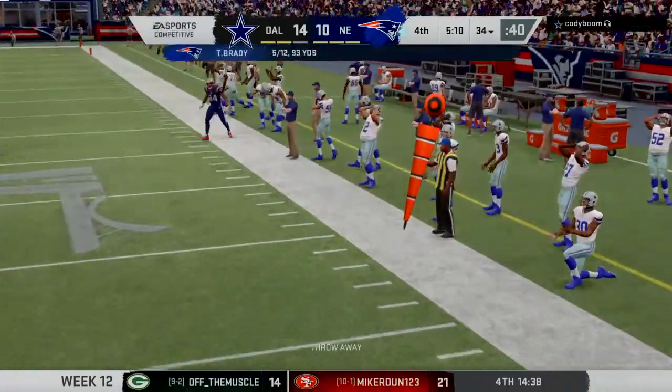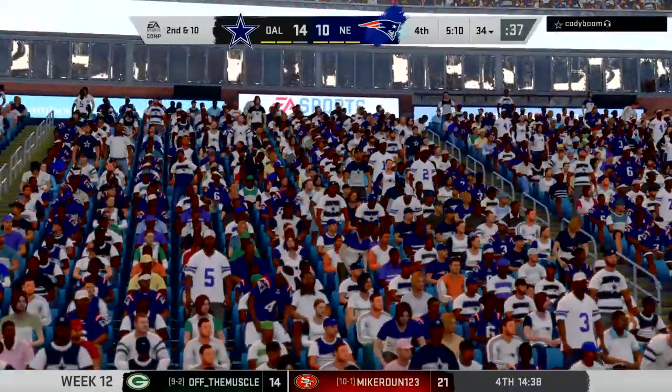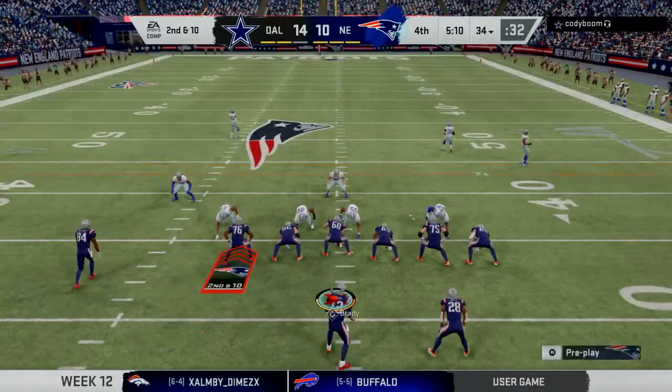And seeing no options, he just tosses this one away, incomplete. Now that'll bring up second down. Brady's incompletion on first down leads to a 2nd and 10.